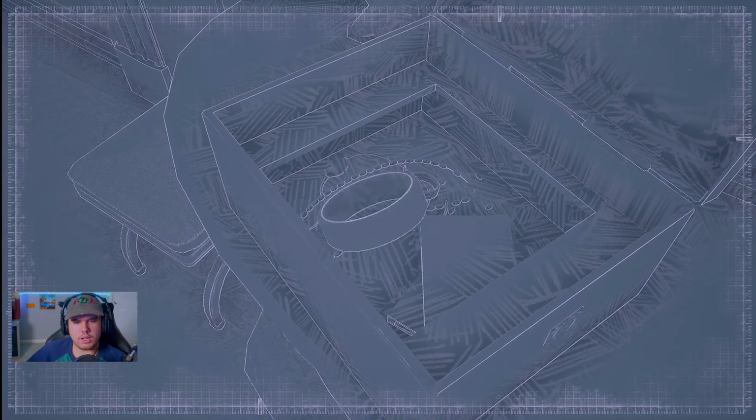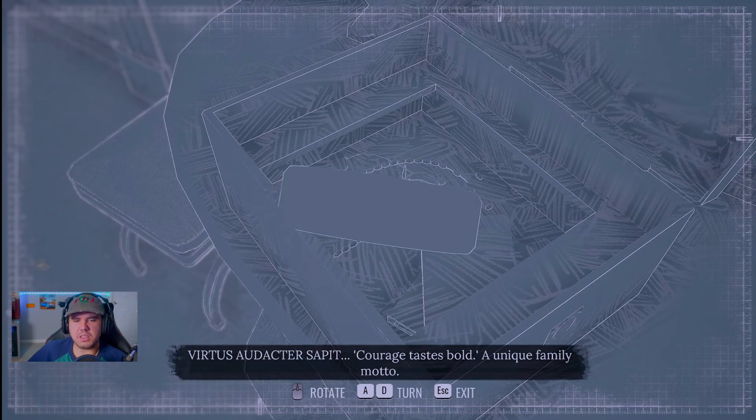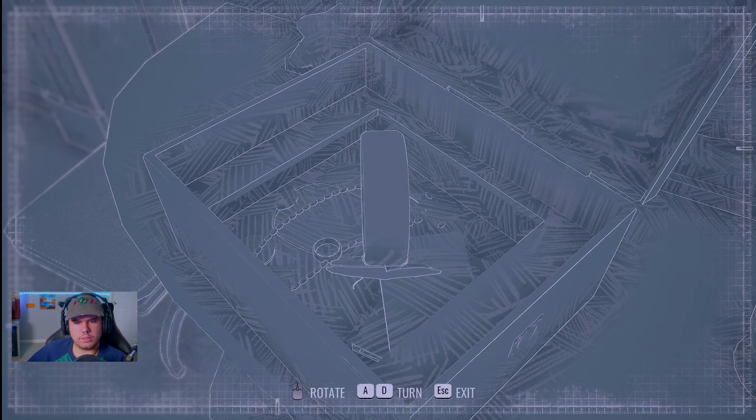Okay, so we can't actually pick that up. What about you? So basically, you want to search around till you see like a white dot, and then you're able to get information. A unique family motto. Okay, so we got you.